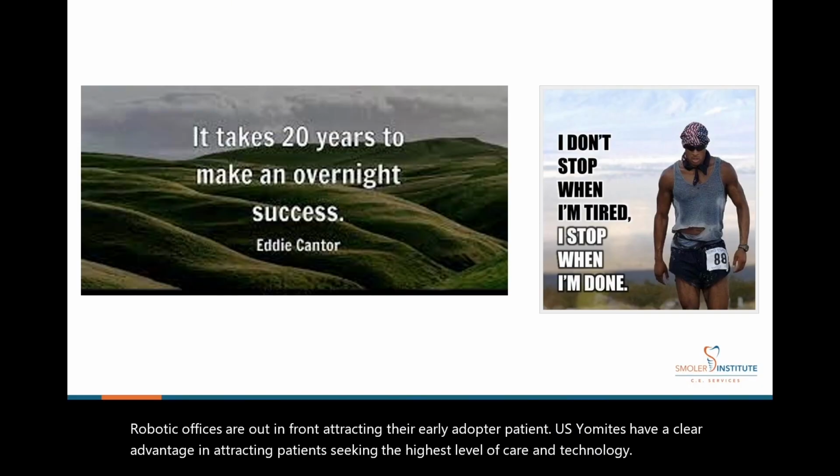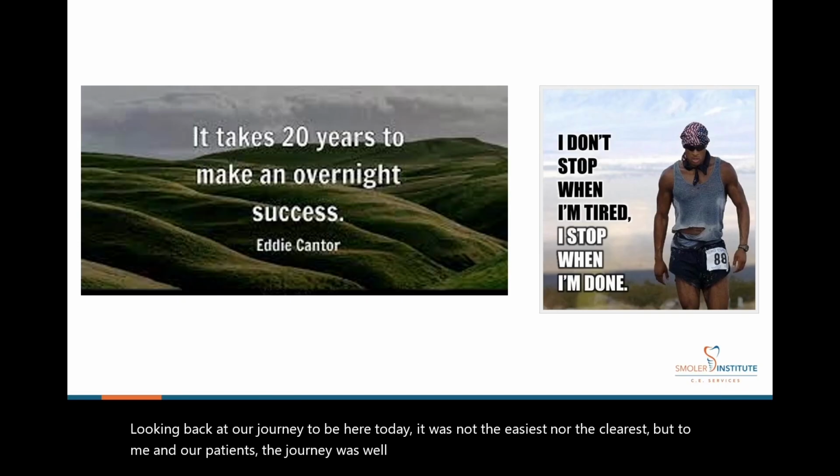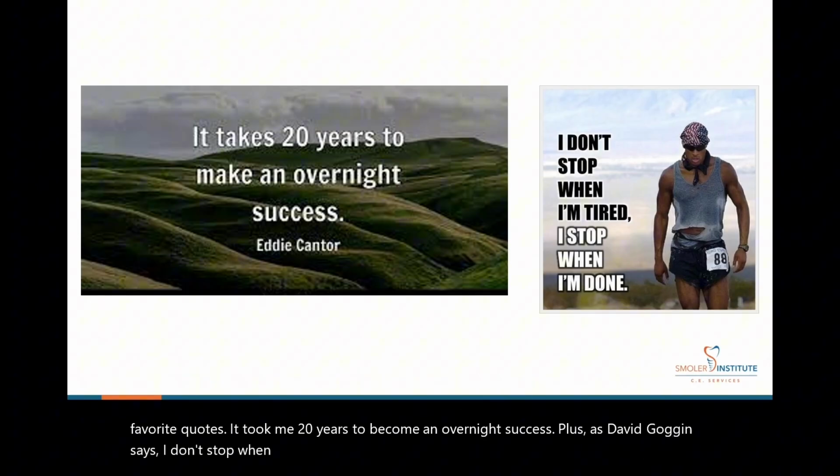Looking back at our journey, to be here today, it was not the easiest nor the clearest, but to me and our patients, the journey was well worth the effort. This slide shows two of my favorite quotes. It took me 20 years to become an overnight success. Plus, as David Goggins says, I don't stop when I'm tired, I stop when I'm done.